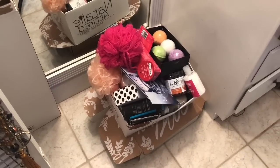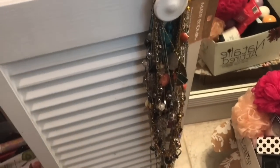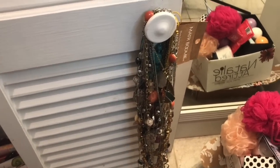Okay, now let's look and decide. And here's all that jewelry that I was trying to figure out what to do with. All right, now I'm gonna start cleaning. Are we ready? Here we go.